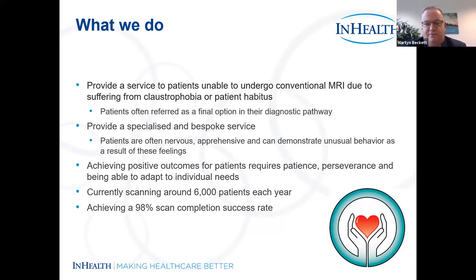They've tried two, three, four times with conventional MRI. They've had sedation. They've still failed. And they are very much at the end of where they can actually get some kind of diagnosis to help them in their recovery pathway as we move forward with them. We provide a specialized and bespoke service.